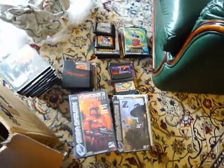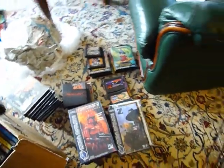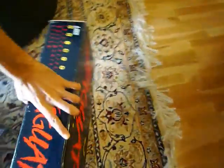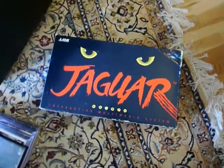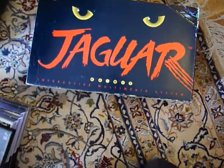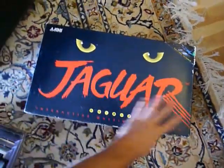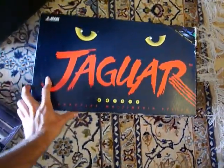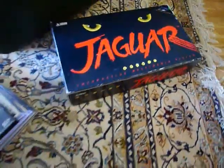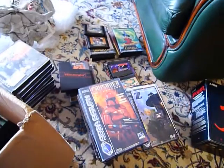Okay, so let's see, I'm going to show you the system that I bought, one of them, and it's actually boxed. And that's, as you already knew, the Sega Jaguar, I almost said the Atari Jaguar. I never tried this system. I'm really looking forward to hooking it up and trying it out. So yeah, I'm really happy to get that, and got it for a really good price too.